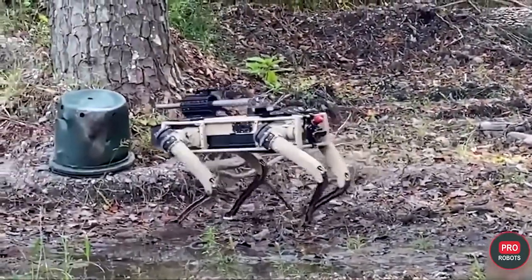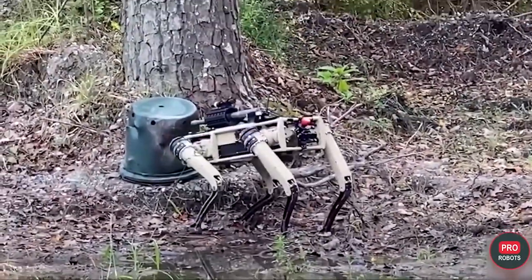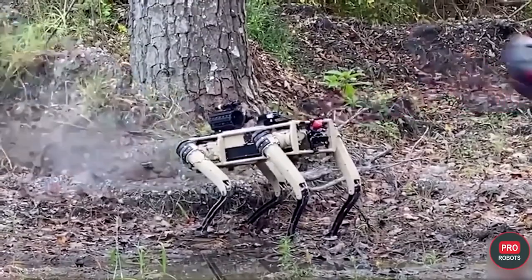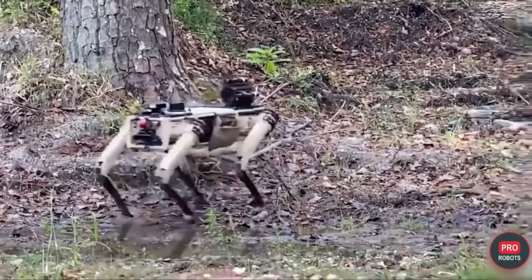Ghost Robotics continues to prepare its Vision 60 robot for military use. In the video, part of the shot flies forward and the part equipped with its own parachute flies backwards to compensate for the recoil and not to unbalance the robot.